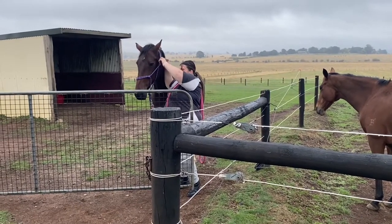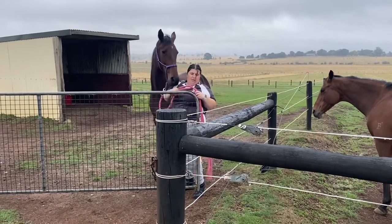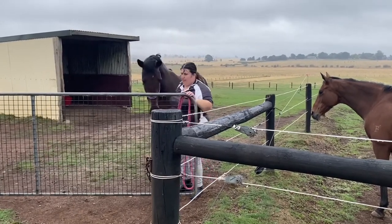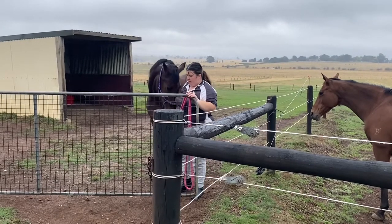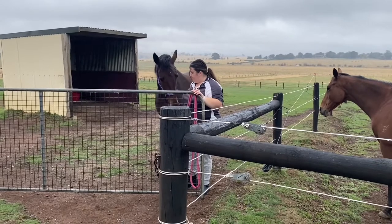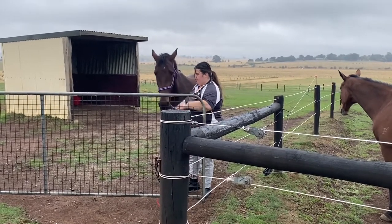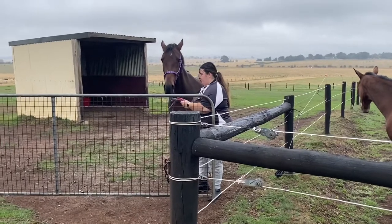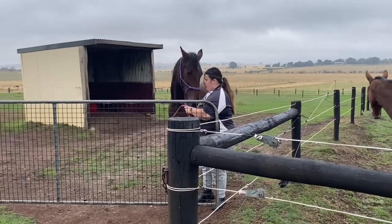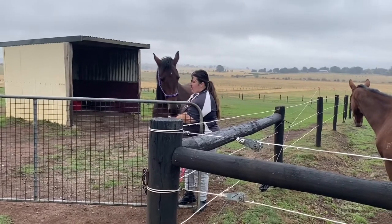And we've now got the halter on. And we're all good. Oh, sorry, I forgot to give you your carrot. Here you are then. Good girl. Okay.